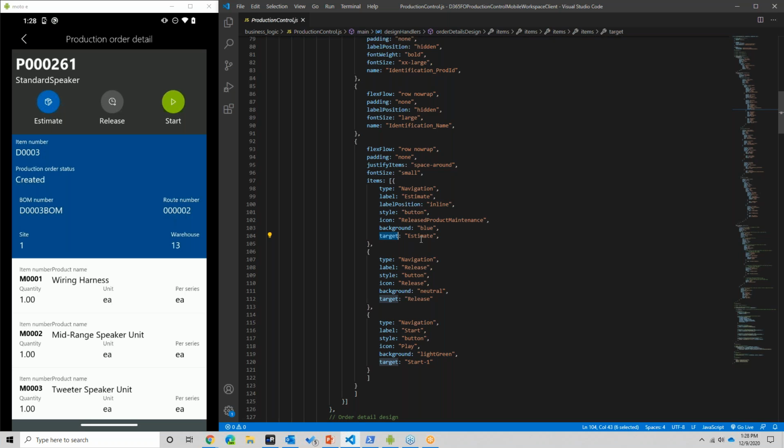So if you remember, we had 3 different actions in the mobile workspace. The first one was estimate, the second was release, and the third one was called start one. Start one is just because I created one. Originally, when I was doing this mobile workspace, I created a start action, and then I deleted it, and then added a second one. So the system just keeps track of the numbers of the actions, that's why you see this here. But in general, it doesn't mean anything other than its unique number.